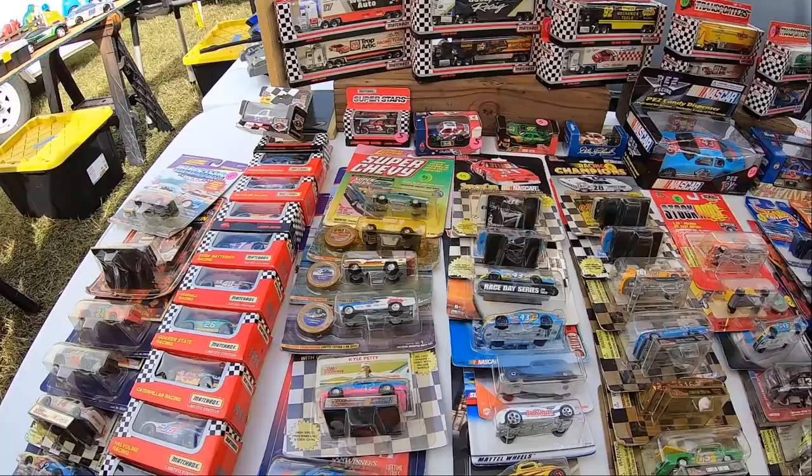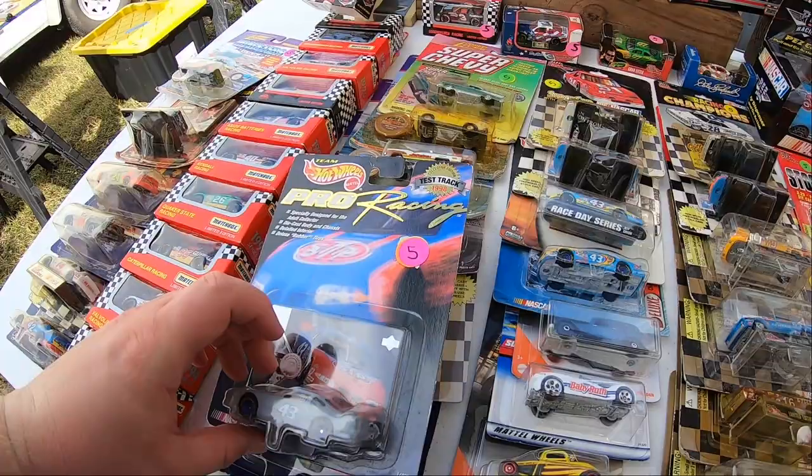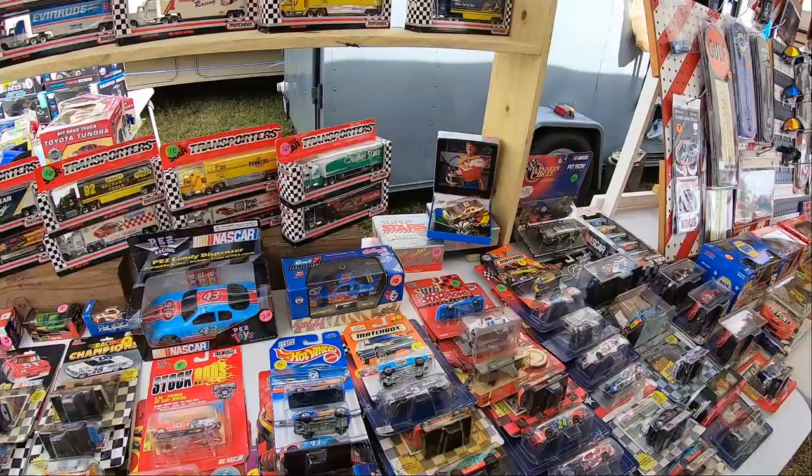Oh, and here we go. A test car. Pit racing there. Interesting. Earnhardt Revell right there. That's cool. Got the Matchbox Hotters. 20th anniversary Winner's Circle. That's neat. Ooh, that's cool. Should probably get this.